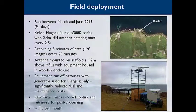Okay, so the field deployment was at the end of a field in a place called Hoona. It's overlooking the McCann site and the rest of the Inner Sound of Stroma. It ran between March and June for 91 days straight until the generator died unexpectedly. The radar you can see up on the top of that scaffold there. It's just a standard marine radar you'd find on a boat, Kelvin Hughes, with a 2.4 horizontally polarised, horizontally rotating antenna, and it rotates once every about 2.5 seconds depending on wind.